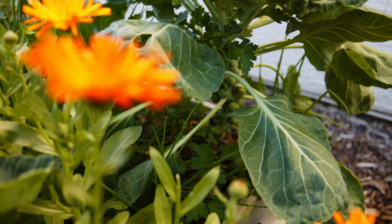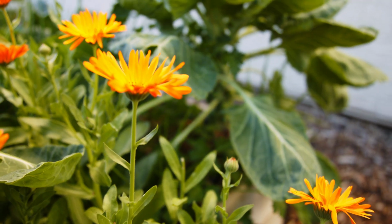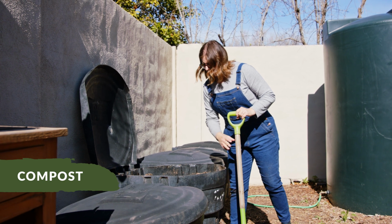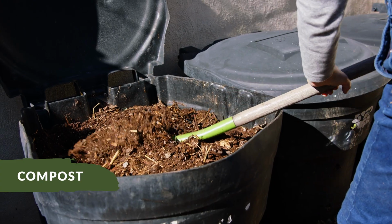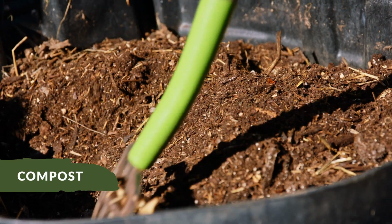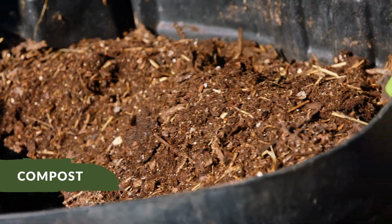Now that you know what your garden needs, let's talk about some of the things we can add to our soils. The number one is compost. Compost is the number one soil amendment that you should be adding to your soil. The best compost is the one you make yourself. It's going to add more microbes and more organic matter to your soil.